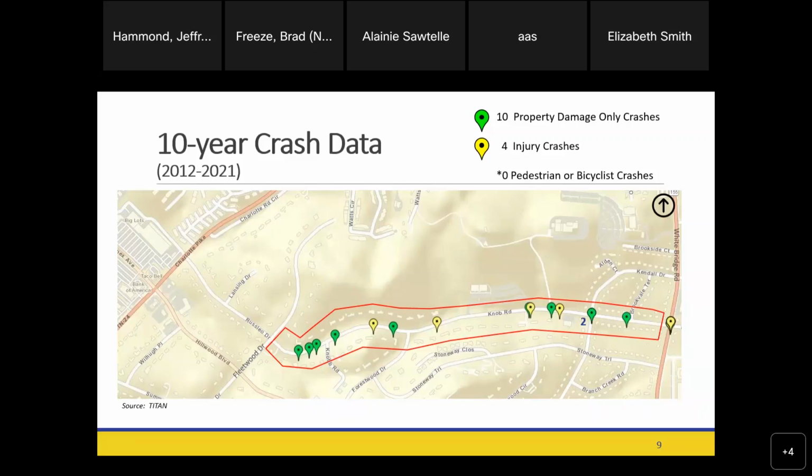And the data that you've got here, 10 years, 14 incidents, how is that relative to other streets? Is that average, above average, below average? That's a good question, and we don't have knowledge about how it reflects on all streets countywide. I will say this: the crashes that you're seeing here are not a big part of why this project is on the list. It rated pretty low relative to all the other traffic calming projects.